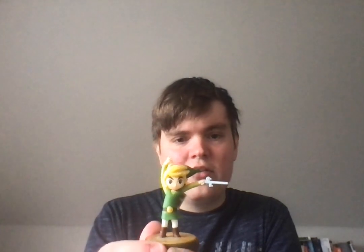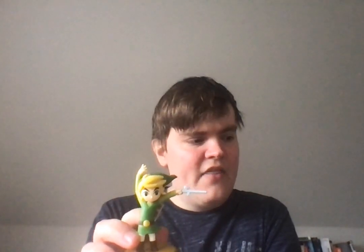Next is Wind Waker Link. Again, I think these are all based on the different poses from the different games they're from. Wind Waker Link is doing, I think, the pose from the HD version of the Wind Waker, which is quite cool and interesting. I do like the shield. It feels smooth, kind of, and I think that's quite nice. Out of all of them, this is the smallest version of Link, around the same size as Majora's Mask Link. But I do like the way he's posing, and I think the design of him is quite interesting and quite cool.